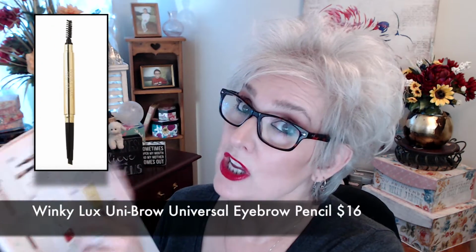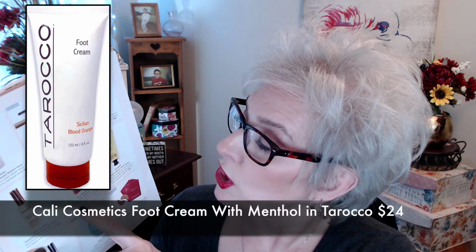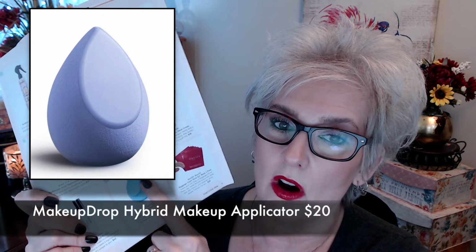The next thing is the Winky Luxe Uni-Brow Universal Eyebrow Pencil for $16. This Cali Cosmetics Foot Cream with menthol and, is it Taraco? And that sells for $24. Then you've got the Makeup Drop Hybrid Makeup Applicator. So it has a silicone piece on the sponge, and this sells for $20.